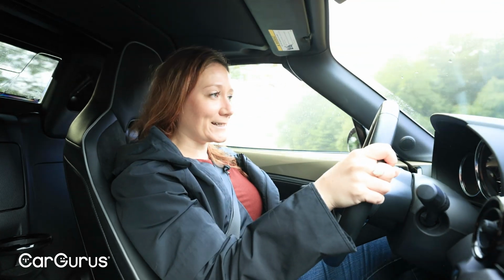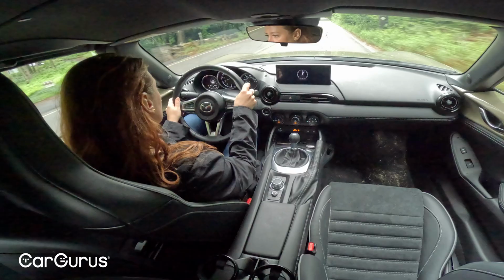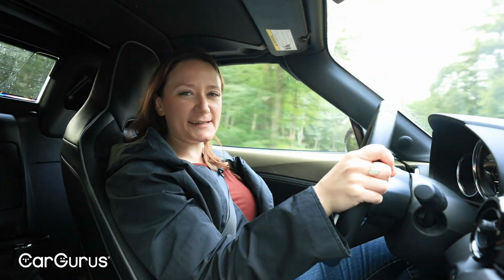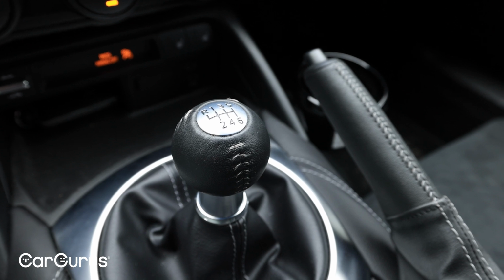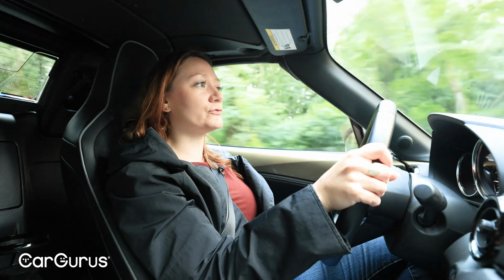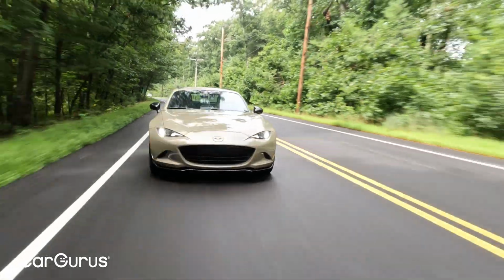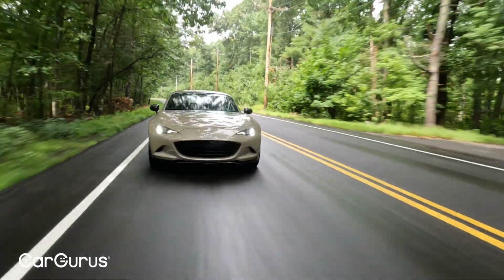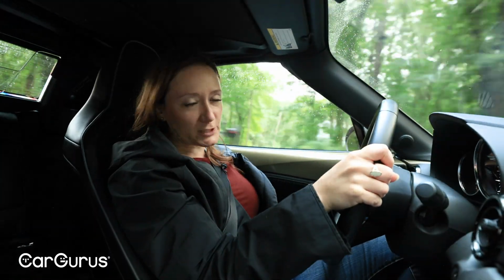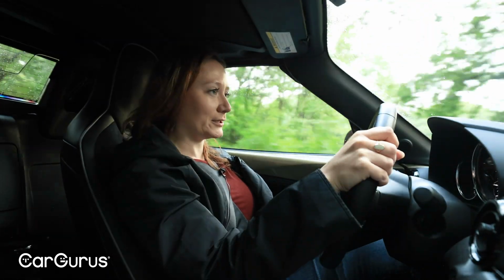It's basically the anytime, anyplace sports car. This one has the 6-speed manual transmission, and I really like it. The throws are short, they're tightly spaced, it's got a nice action, very pleasant to operate. And I also really want to give kudos to Mazda for making this the default option. You have to go all the way up to the top trim if you want the automatic, and I really respect that. It just feels appropriate, feels authentic, feels very representative of where we've come from. Very much appreciate that they're doing that rather than charging extra for the privilege of rowing your own gears.